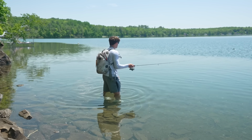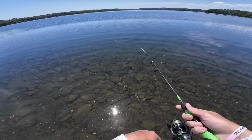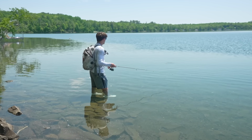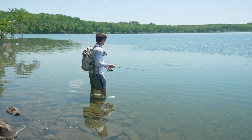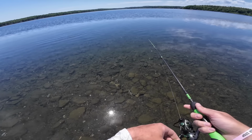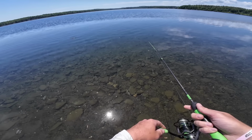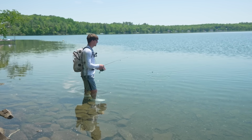What is this fish doing? He's like staring right at me. Oh my God, he's gonna eat it, right? Oh my God. I thought he was gonna eat that. Holy smokes! I am literally 2 feet away from this smallmouth right now. Does he not see me? You see that? It's crazy.